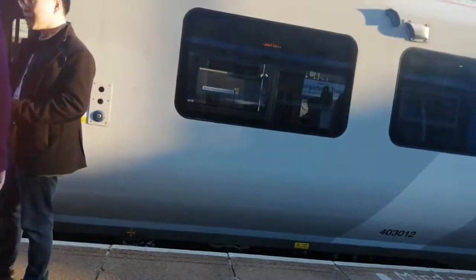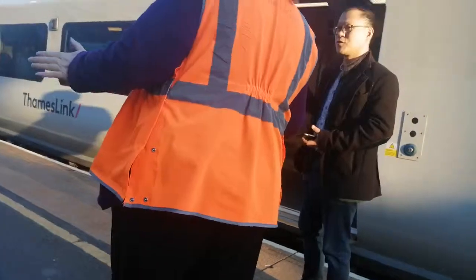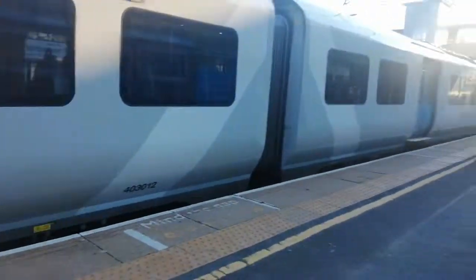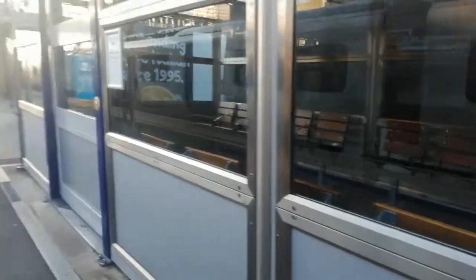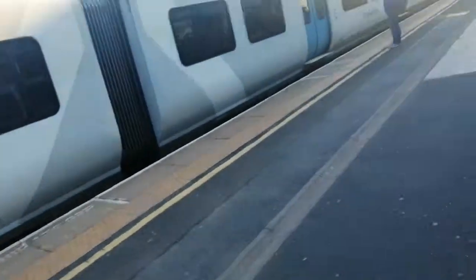Now I'm balancing whether I should wait a bit longer, or whether I should go anyway. I just don't know. It's a technical problem. I just don't know how long the train is. No. Okay, I'm just going to cut this, probably to part 2.